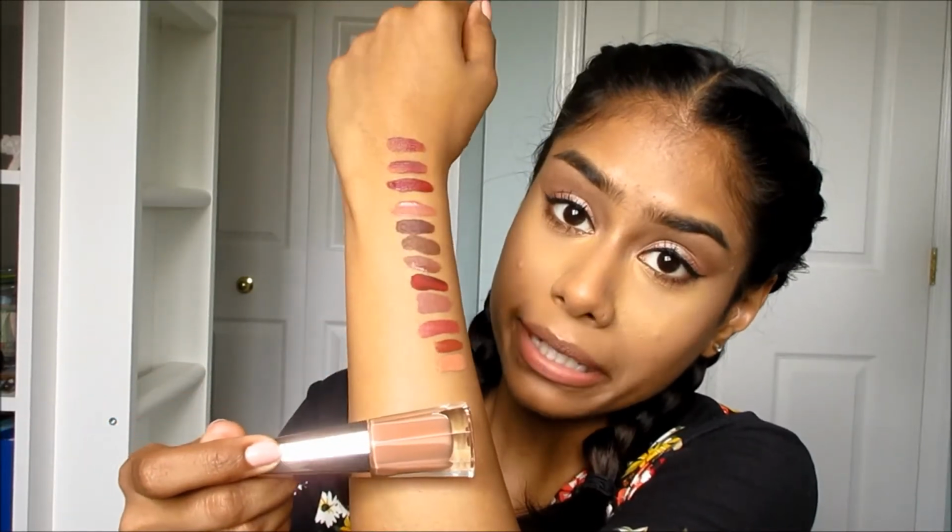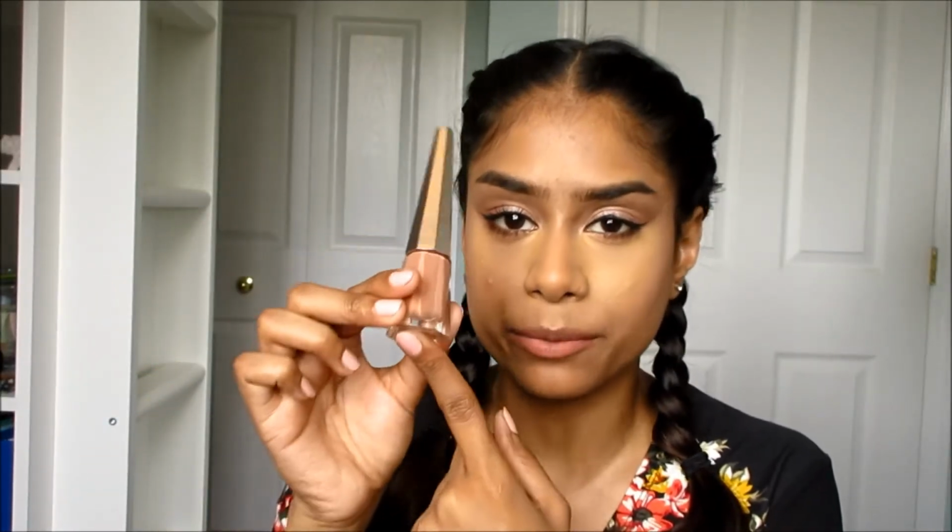It's really, really pretty. That being said, I don't think you have to splurge and buy this in particular. I'm pretty sure NYX makes a color very similar to this in the soft matte lip cream, so maybe go for that instead. If you really do want to support Fenty, this is a good color.